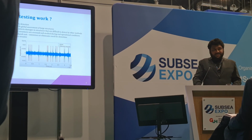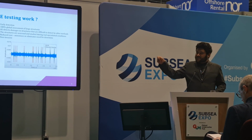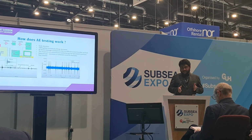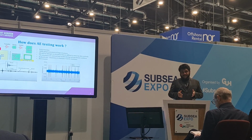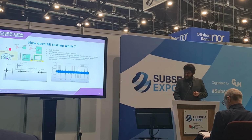However, there are challenges, because that's the theory. In real time, sometimes it looks like this second picture, and we try to understand these peaks from there. We want to understand these peaks or bursts because they tell us what type of leakage is there or not.